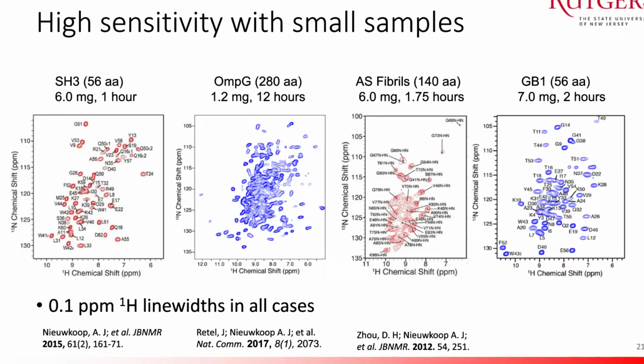All right, so this is just to show off that we get high sensitivity with small amounts of sample, and basically that the overall line width of your sample does not depend on the size of the protein anymore.